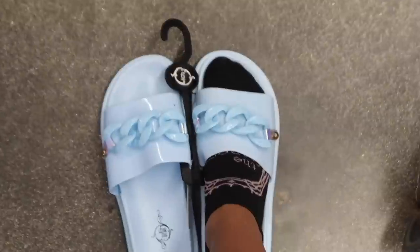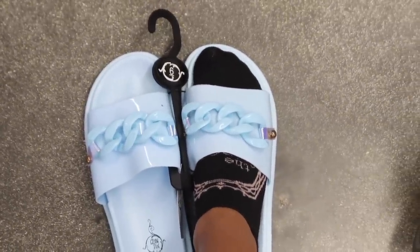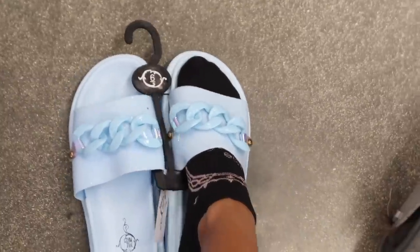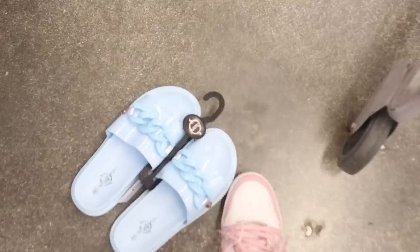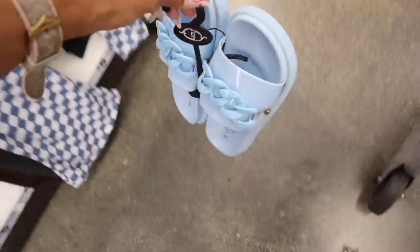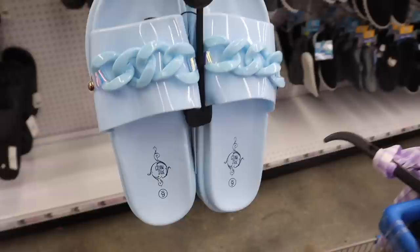So these are actually pretty cute with the blue chain and they're so comfy, just like the Birkenstocks. So don't forget, we saw the hot pink ones. I think they have it at this location too, but the light blue one is definitely a lot nicer. Like, pastel colors are really cute too, not just neon. But let me know if you guys plan on getting this one as well. It would match all of your outfits, and look at the iridescent part on both sides. So really, really cute find.